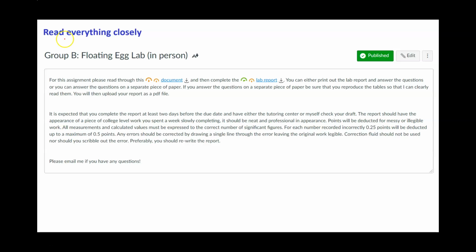So once you've figured out that you have an in-person lab and have to come into the college, you want to click on the lab assignment and read everything closely. So for this first week's assignment, there are 2 documents that you want to read. One is a description of the experiment, and then the other is the lab report. So it gives you some guidelines here about completing the lab report, which is ultimately what you're going to upload and get graded. So in getting ready for the lab, you don't need to be overly concerned about what your report needs to look like, but you should read the report so you know what you're going to be doing in the lab and what you might expect.